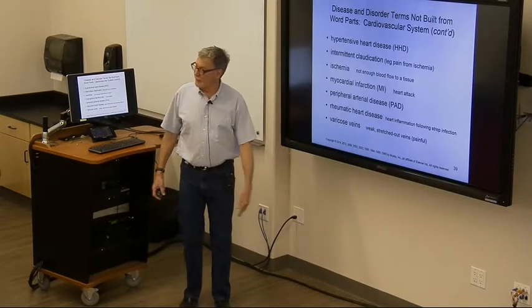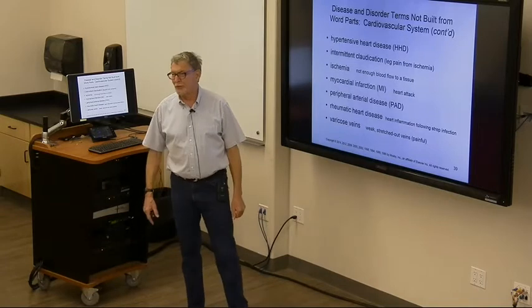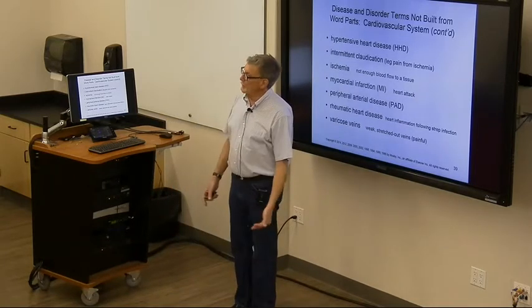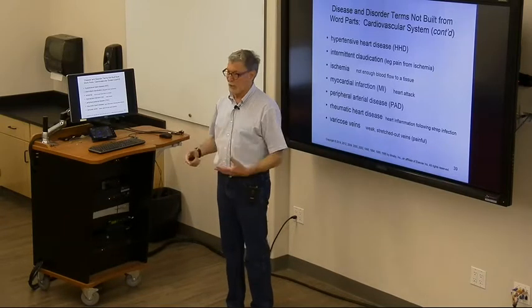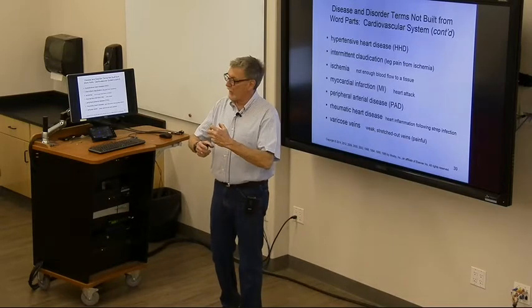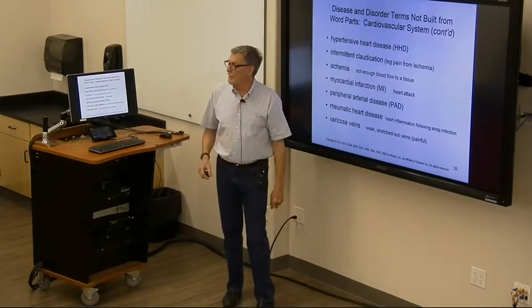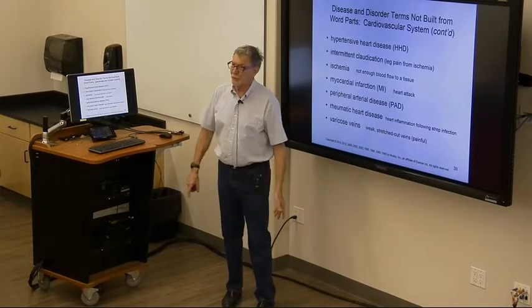Varicose veins are weak, stretched out veins, usually in the lower legs. Most people get them with age. Women get them after pregnancy because there's so much extra fluid and extra pressure during pregnancy, it puts too much stress on the walls of the veins and they stretch out and they don't come back. And eventually, if they become painful or too unsightly, you can get some of the surface veins removed.